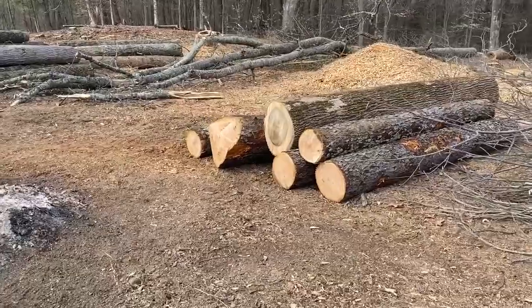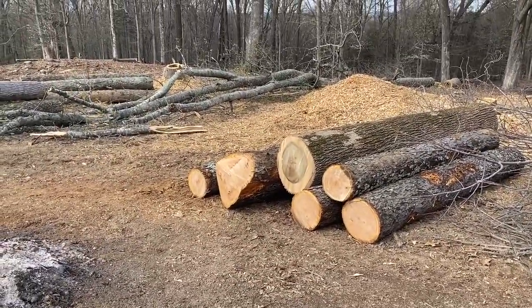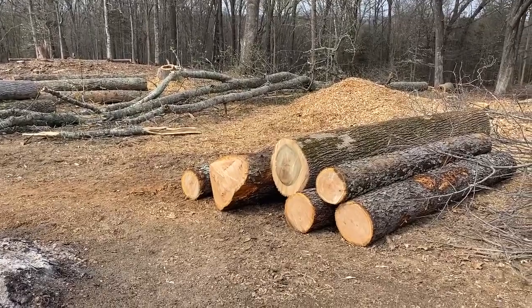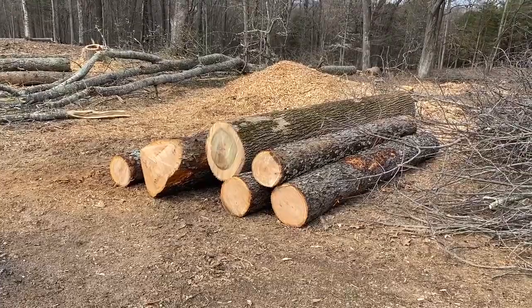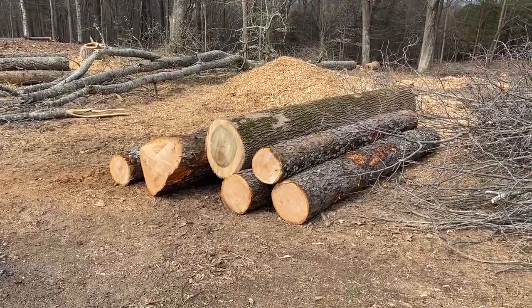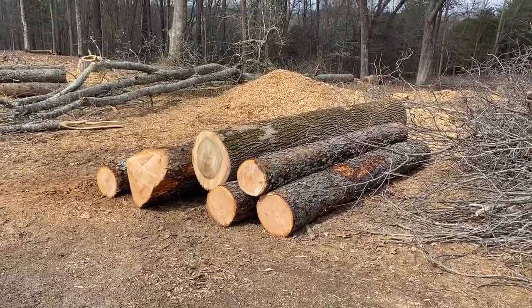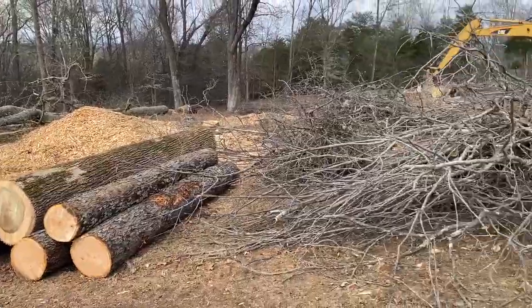One humongous great cherry. That'll make a fantastic few table slabs. The poplars are all going to be 2x6s for the porch ceiling in Jonesboro. So I do 10s for table slabs and 12s for dimensional lumber.